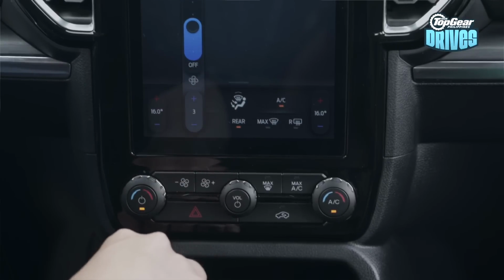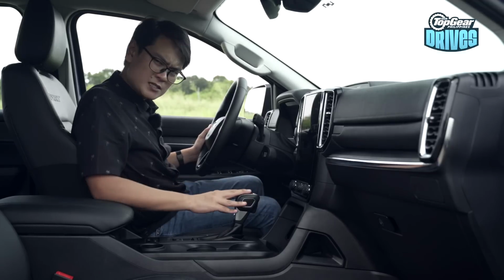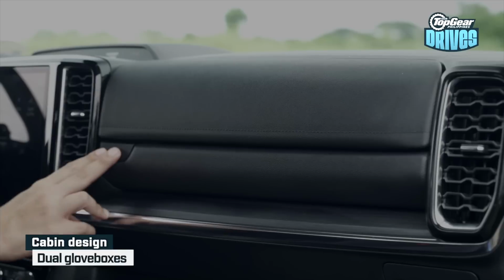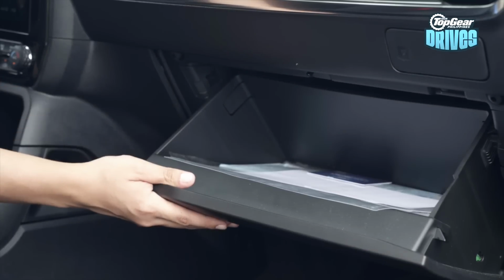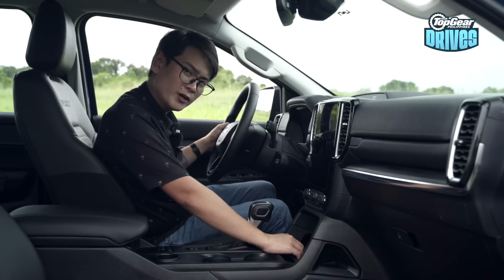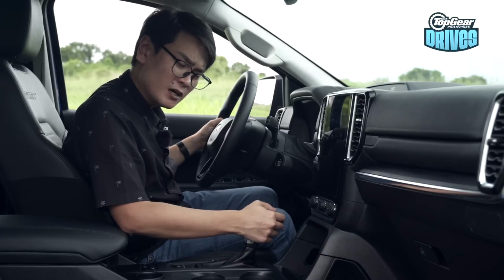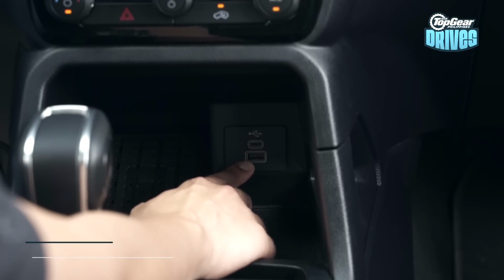Of course, there are still some options here for your climate control on the screen, although that's up to you which one you want to use. As for storage spaces, well, you have two glove boxes. You have one for the dash top for smaller items, and of course the one down here for larger items. And not only that, Ford decides to look into the future and not to leave people in the past by providing two types of charging ports here. There's a USB-C port and a USB-A port.